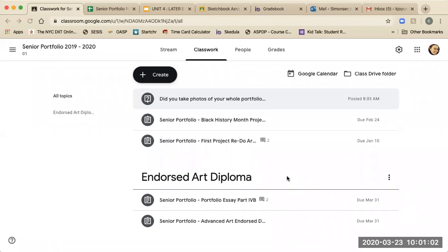Wait, Miss Joyce, if we don't have the pictures and stuff, how are we supposed to do it? That's fine as long as you are describing the techniques in the portfolio. You will get credit for it. Oh, okay, that's fair enough. Like I said, I'm hoping we go back after the 20th. I really do hope so because I do miss all your faces.